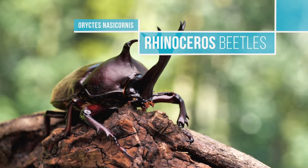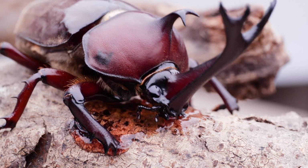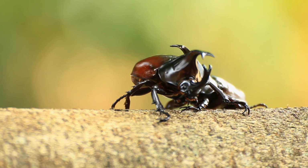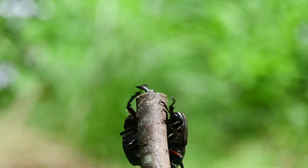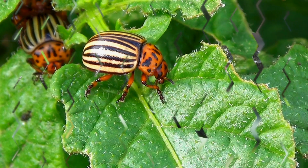Rhinoceros beetles, or Oryctes nasicornis, are named for the large horn that grows on the male's head. They use this horn to challenge and fight other males during breeding season. Some rhinoceros beetles even have 2 or 3 horns.